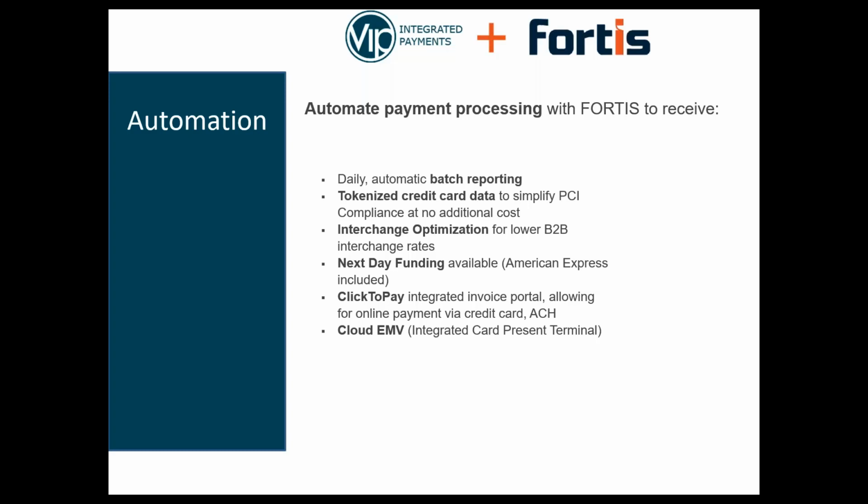Listen to this term, because this is a term that we introduced and is very important, and you should require it with any payment processor. Cloud EMV. And let me explain what Cloud EMV has to do with your specific process in general. Next slide, please.